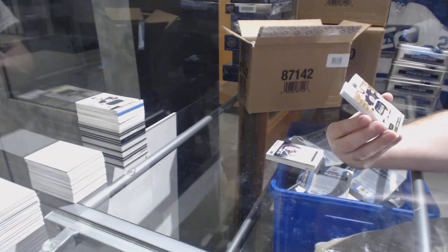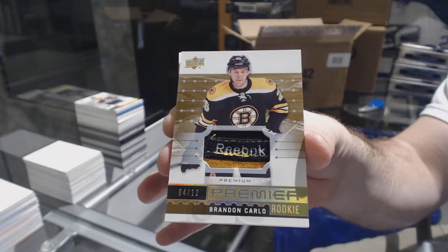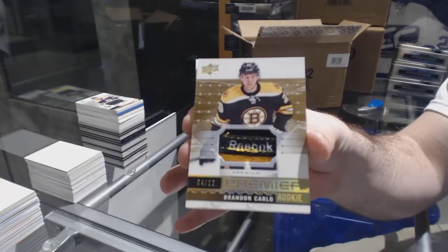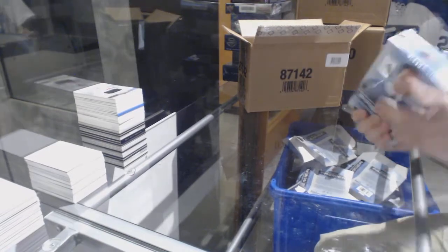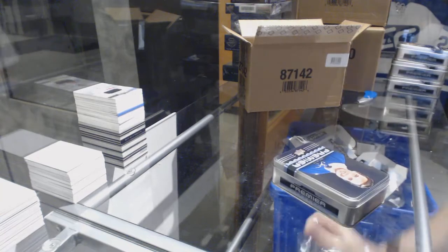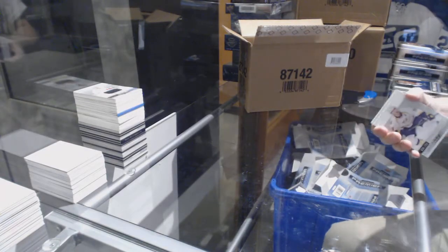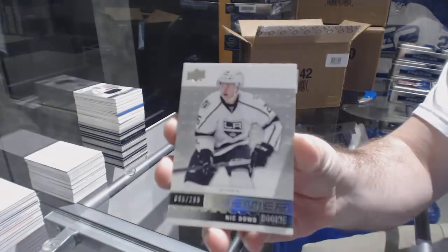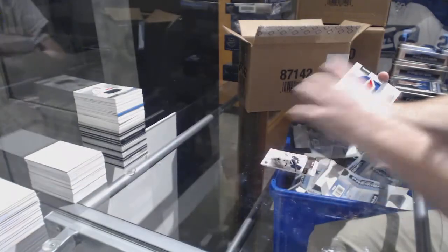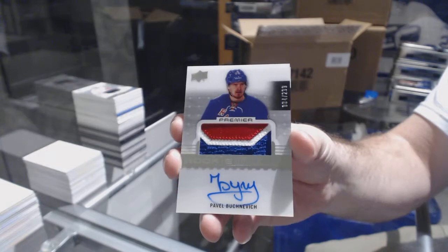Number /212, rookie tag, Brandon Carlo. Brandon Carlo, number /212. And we've got a /199, Johnny Gaudreau. We've got number /399, Roman Josi. For the LA Kings, Nick Dowd, /299. For the, well, doesn't matter what team, damn it. Number /299, Pavel Buchnevich. Buchnevich /299.